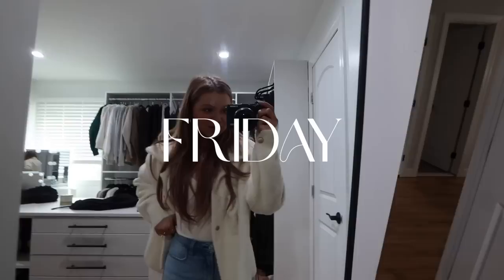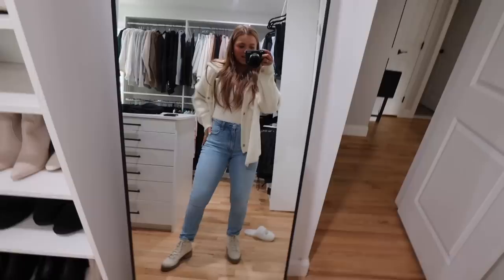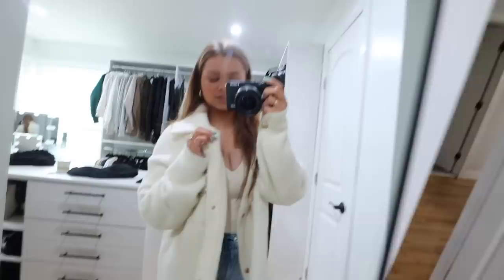Good morning, happy Friday. We're getting ready to walk out the door. Quick little fit check, and I will chat to you in the car. Abercrombie. These are Target, I believe, these boots. I'm wearing another Classy Network bodysuit, and this is from Lovely and Blush Boutique. Two more tours today. Let's go.